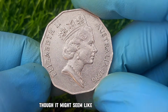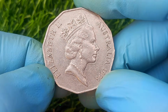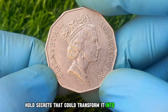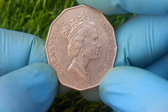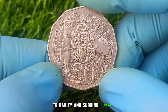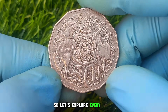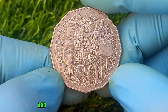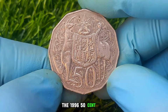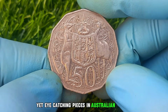Though it might seem like an ordinary coin in everyday change, this particular piece, especially in excellent condition, holds secrets that could transform it into a millionaire-making discovery. From design brilliance and historical context to rarity and surging demand, this is a coin that demands attention. So let's explore every curve, every detail, and every dollar of its explosive potential. The 1996 50-cent coin remains one of the most underrated yet eye-catching pieces in Australian coinage.